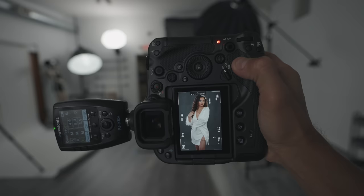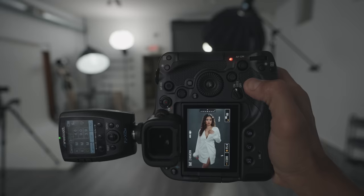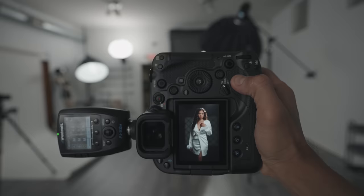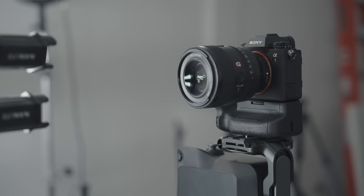I'm not saying you can't learn and customize your Z9 to your workflow, because you totally can. That goes for Sony as well. But sometimes all of those options and buttons can be a distraction in what should be a simple process. I've been saying this for a while now.